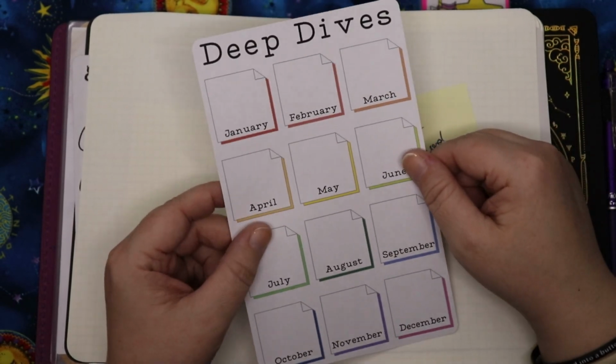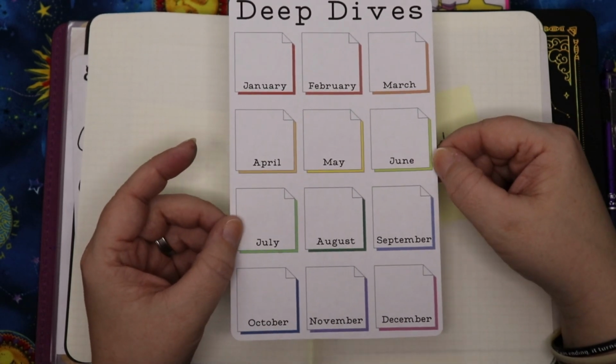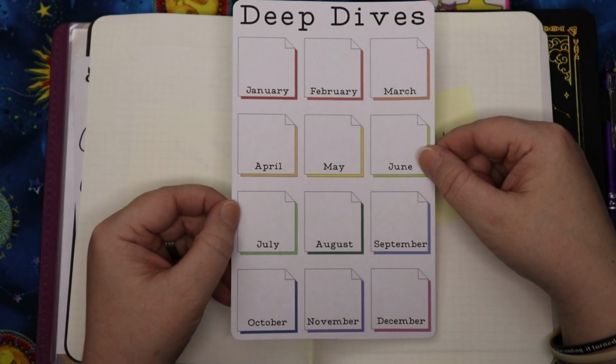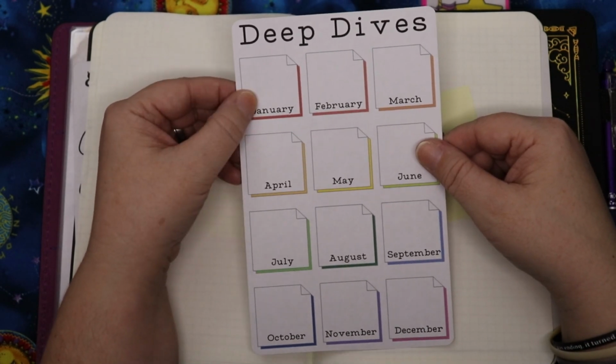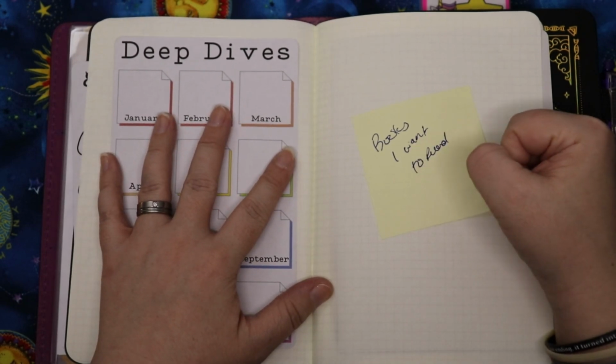But I'm going to focus on one deck in a month and really get comfortable and get to know that deck. So at the end of that month, I hope to do a deep dive walkthrough of that deck. And instead of a regular walkthrough of a new deck, there'll be once a month a deep dive walkthrough. So that's the goal there. So we'll see how that goes. But that tracker is going to go right here.